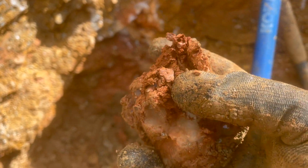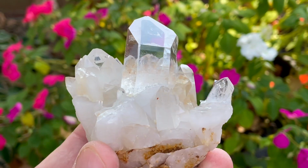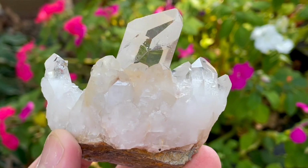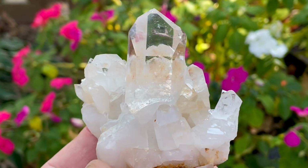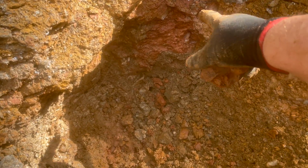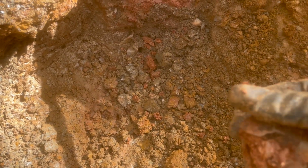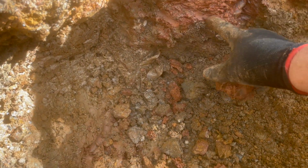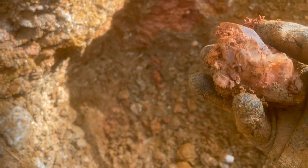Just pulled this one right here out. Look at that swipe. Man, isn't that beautiful? Wow. Pulled it right out of there. There's a whole bunch of clay in there too, and it's going right down. So we're going to try to expose a lot of that stuff and see what we can find. There's points right there. We'll just keep digging into it and see what we can pull out.